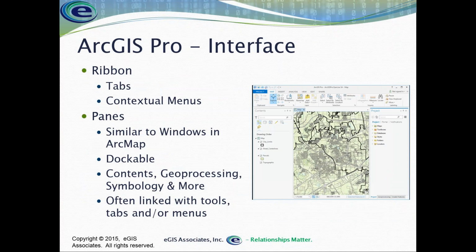It is this ribbon, and it is a smart ribbon. By that I mean as you click on various things in our interface, different tools and tabs will be displayed within the ribbon. This is what we call contextual menus, so that if I click on a layer in the contents pane, tabs will be displayed that deal with layer controls. If I am in a layout, then tools focusing on layout will be displayed. So it's very, very smart in that regard. It makes it easier, I think, the more I work with it, to find the tools and the information that I am interested in.